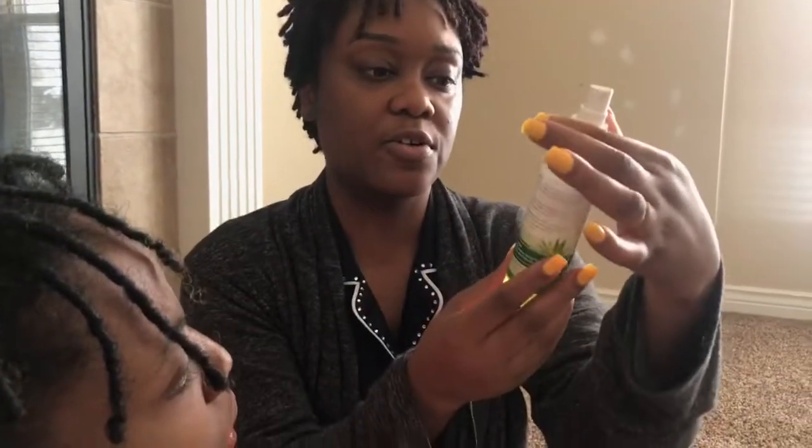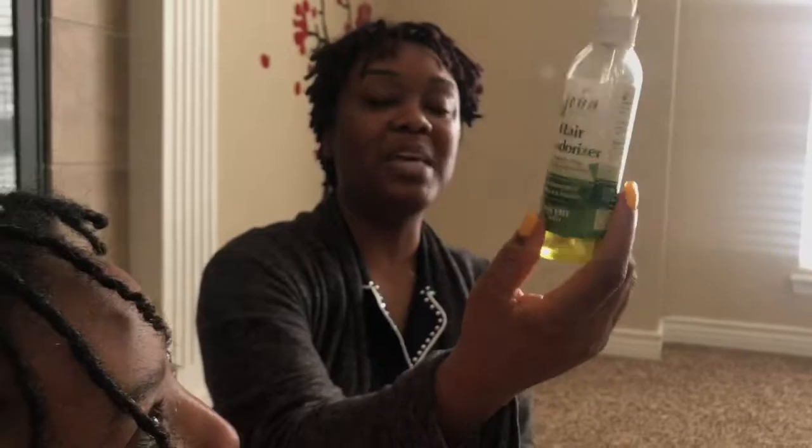Then I try to interchange between the leave-in and the deodorizer. This is hair deodorizer, and as you can zoom in, maybe it's specifically for locks, for dreads, braids, and wigs. It has a minty feel to it. When you spray it on your scalp, it tingles, so you can definitely feel that it's doing something. But as you can see, I don't use a lot on Ravion's hair because our hair is so soft. But I will try to moisturize that in there.